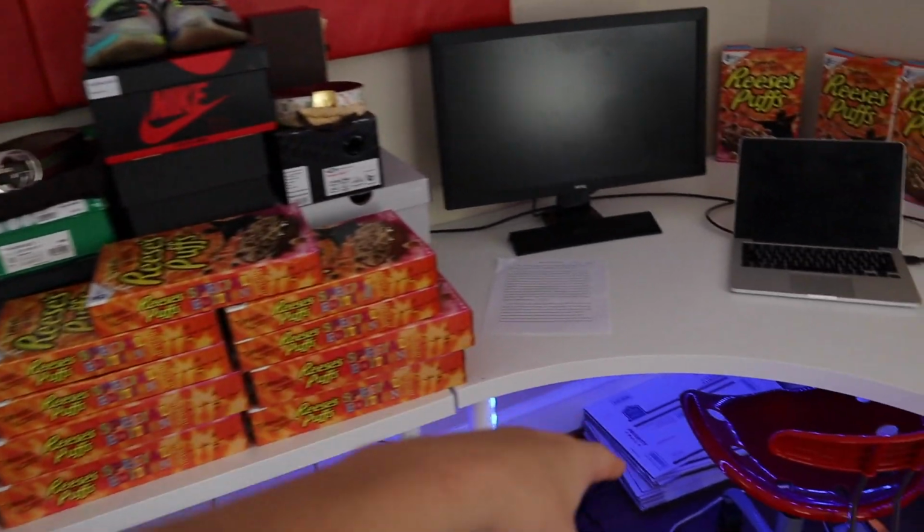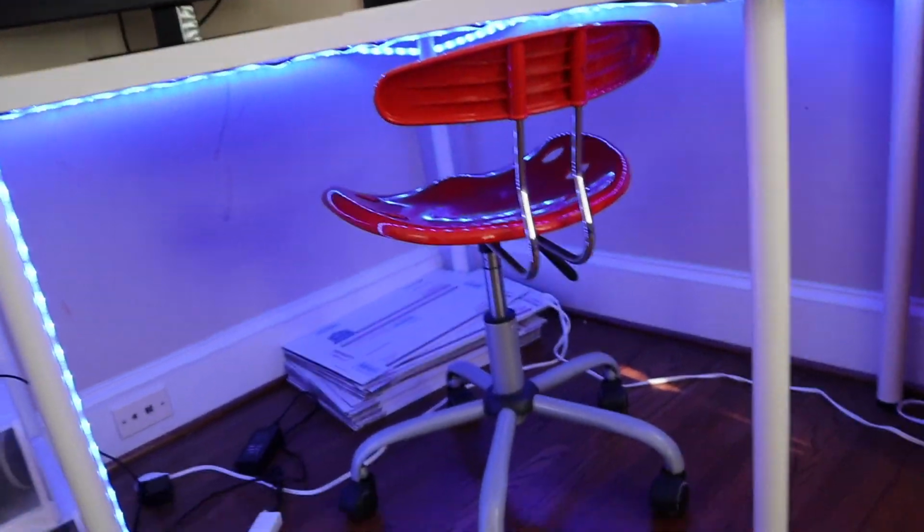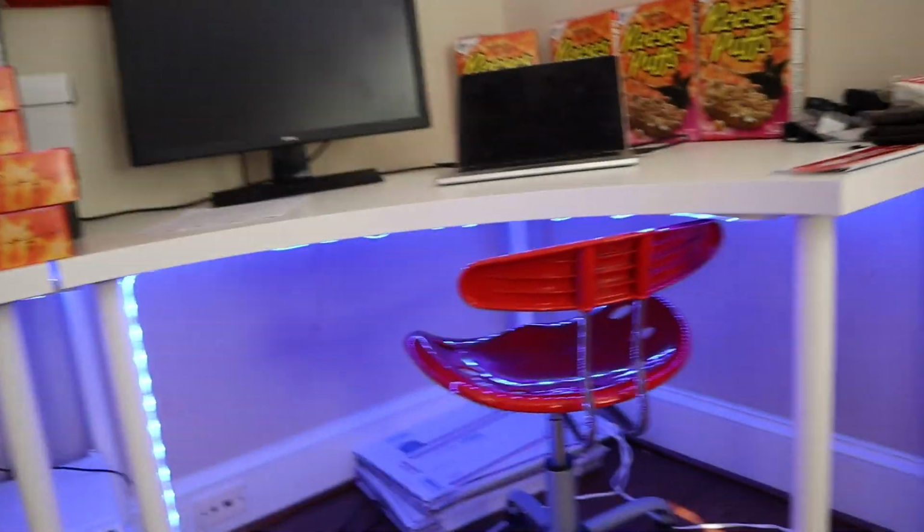It doesn't stop there, because I am gonna put more here, but I also put them under my desk right here, as you can see. So it just gets the blue glow. You guys can see them right there, that's the blue I have it set on right now.